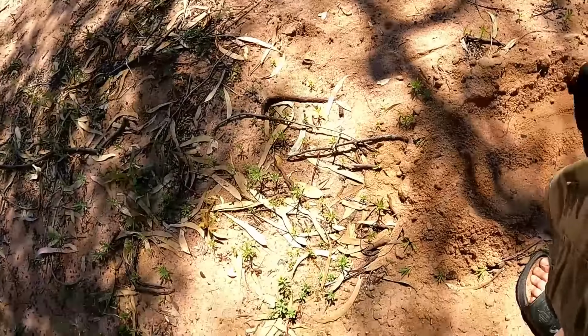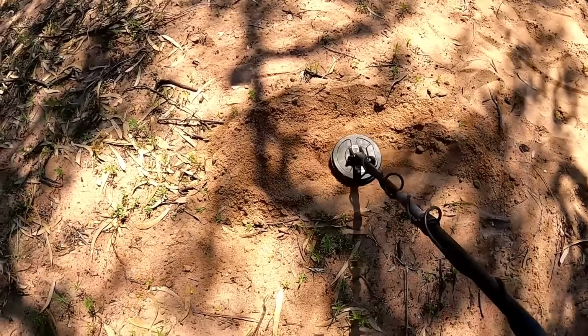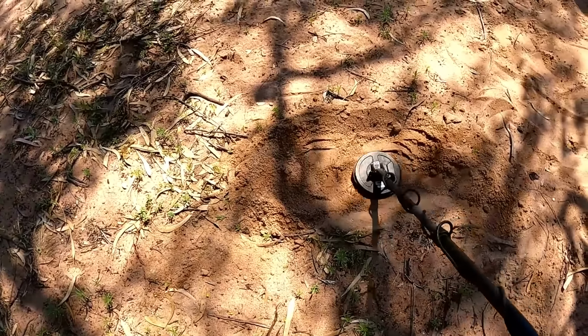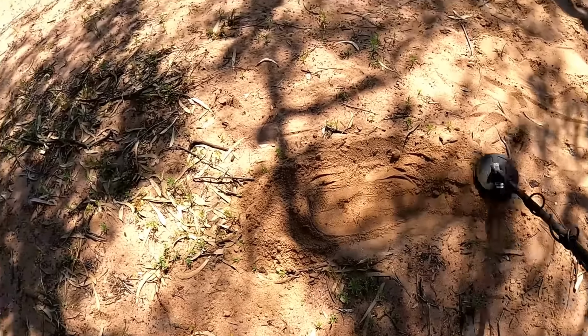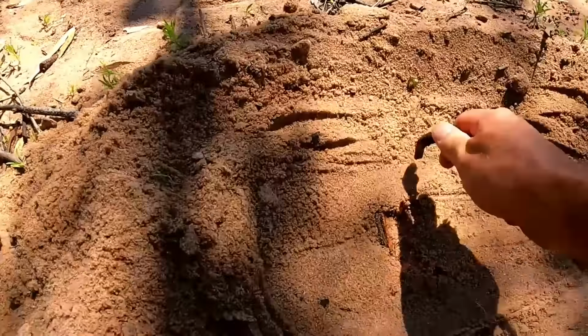Got a bit of a scratchy high signal there. I think we might investigate. What I like to do is just knock the top off it, see if the signal gets any better or worse. Generally if it gets worse, it's a bit of rust. It's still there, but it's getting worse.